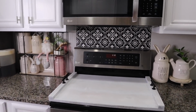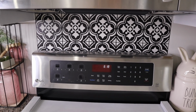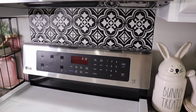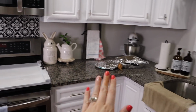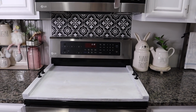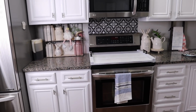So if Target has these online for their Dollar Spot, I'll link them. If not, I'm gonna try to find something similar if you guys just want to grab them from Amazon or something. But how cute. I'm obsessed. Eventually, we are gonna do subway tile all throughout our kitchen, and also like over here on this wall as well. But for now, I really feel like this is so fun. I don't know, you guys let me know if you like it, and if you would do it.